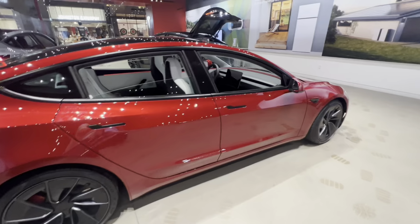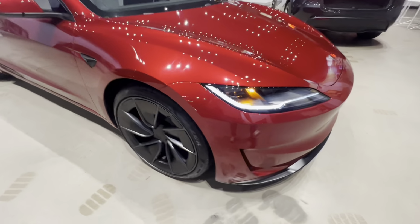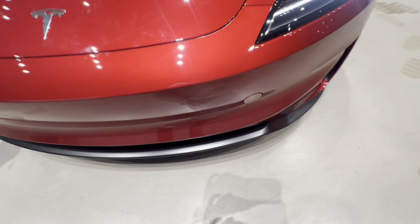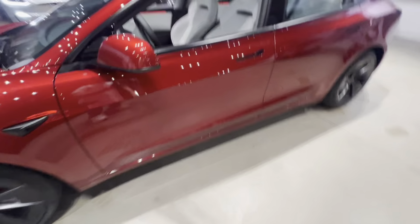So let's walk around the car so far. It is a red Model 3 performance with white interior. As you can see, the wheels look very similar to the aero wheels that we have. And in the front of the car, it looks like it's carbon fiber at the bottom, and it gives a more aggressive look to the car itself.